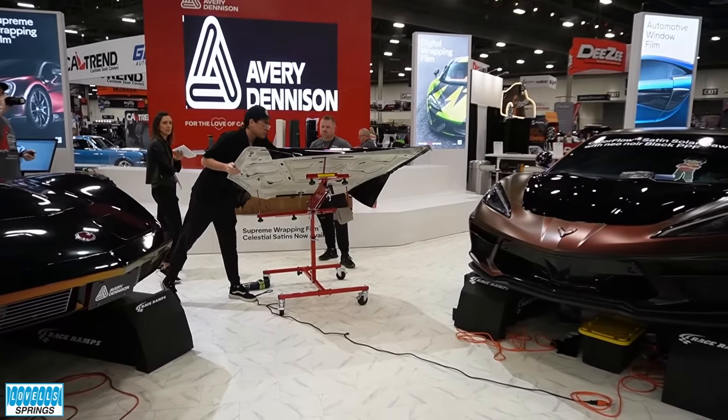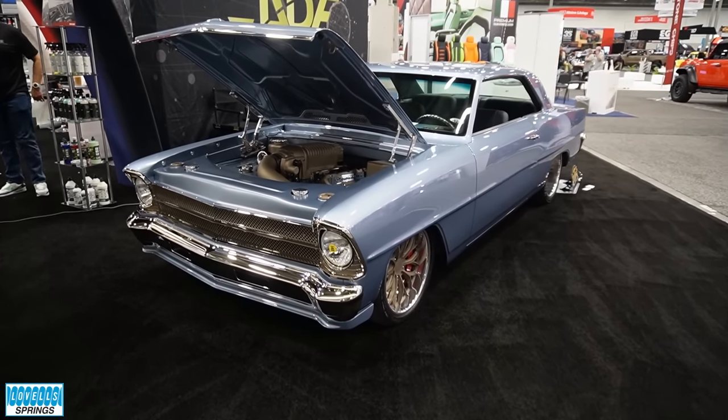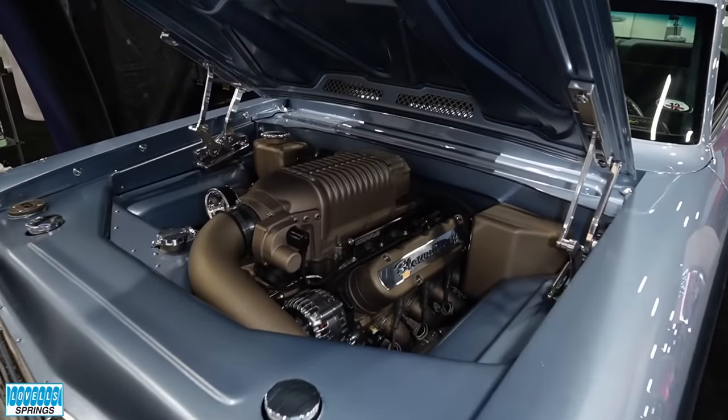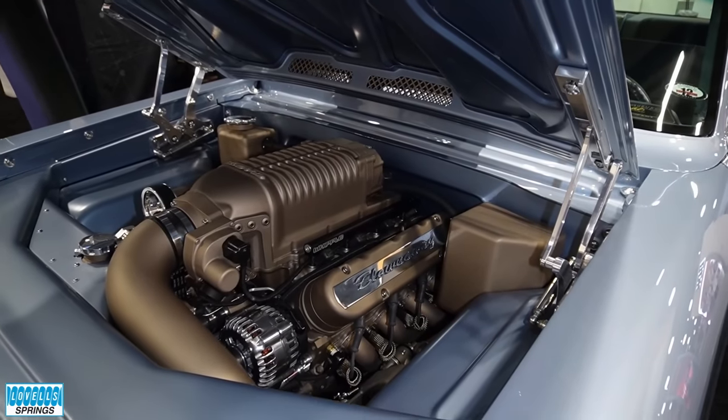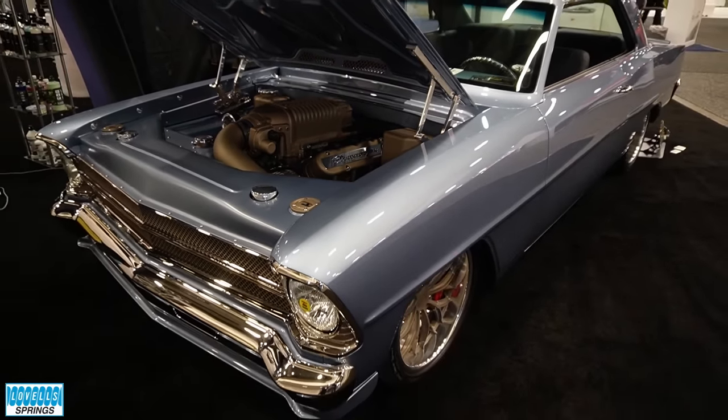You want to end up, mate? Well, here's a nice one we found. Check that out, Fuzzy. How nice is that? Nice and straight. Very clean. It's definitely a look this year, isn't it, with the squareness of the edges and the panels on the car.